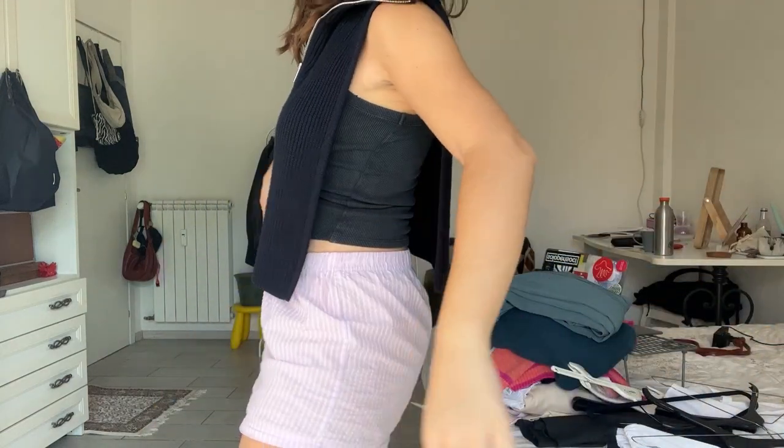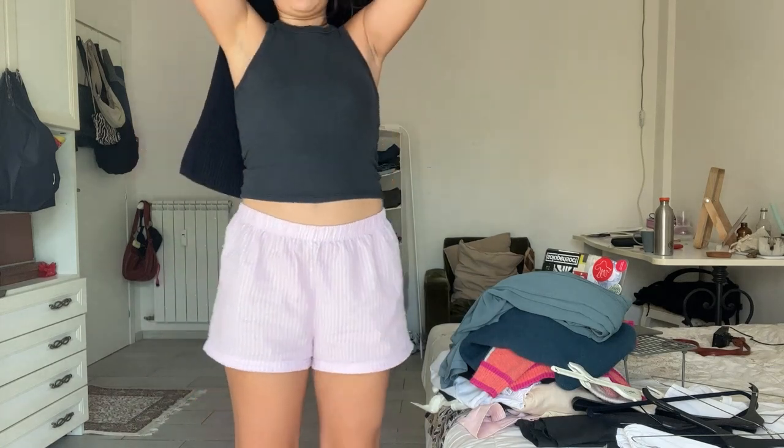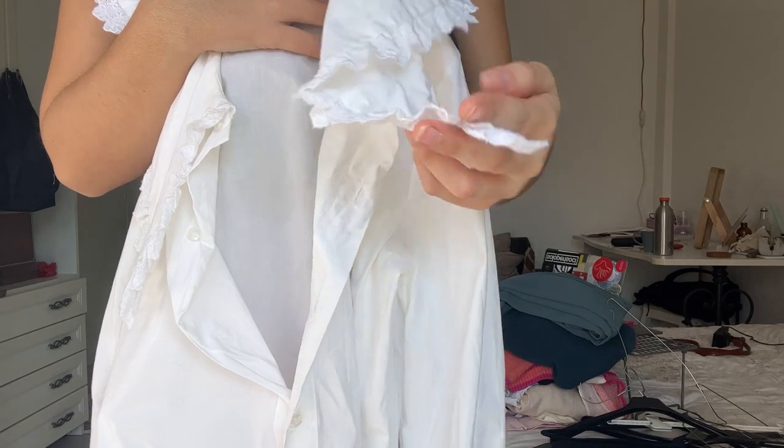This is a yes. And it's open, so you can wear it with a sweater, a shirt, a t-shirt, whatever you want. It's very cute. It's thrifted as well.